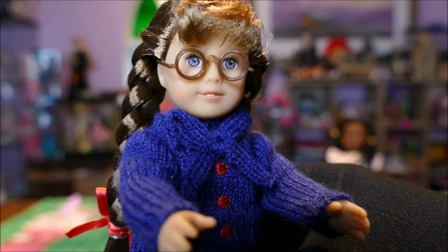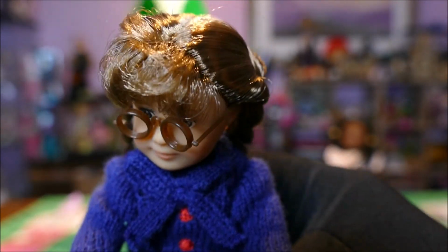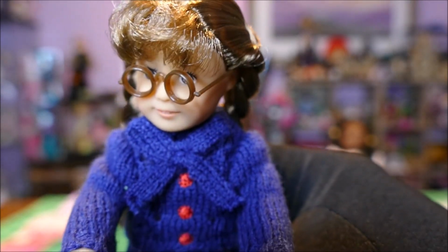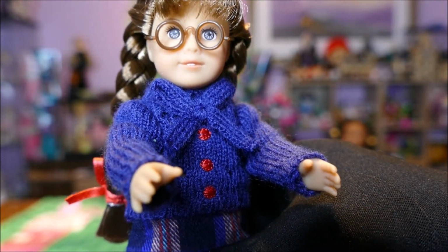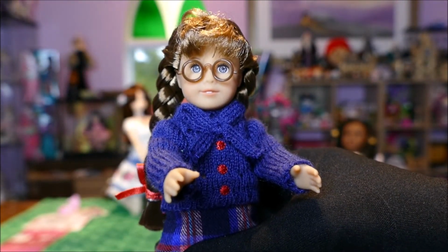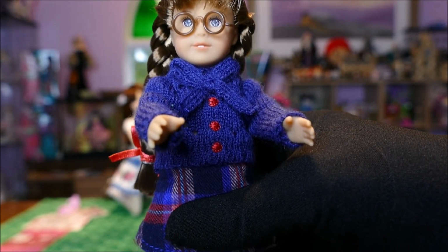Those glasses are just cheap plastic, very flimsy plastic. I'm trying to put them in a way you can see that they're actually bent from being on her head, but they make her look cute as. So I'm going to try her with my 1/3 BJD, basically hinged BJD in the background to see how well she works.